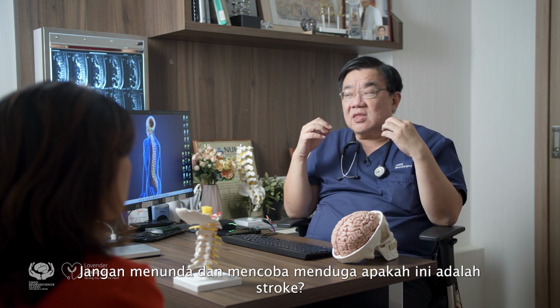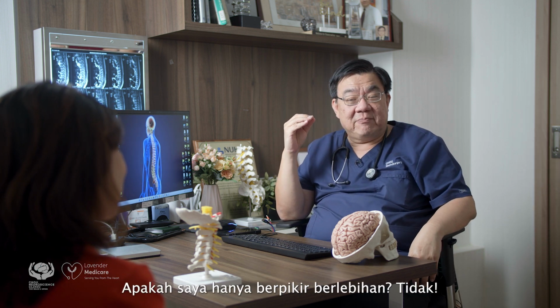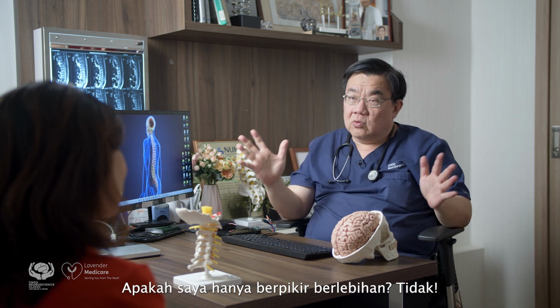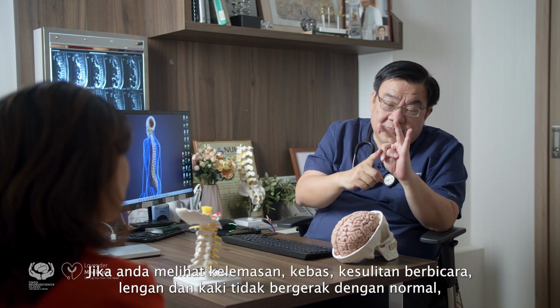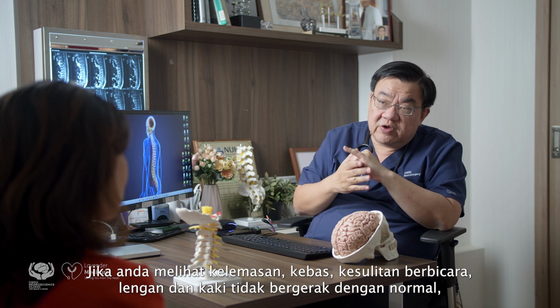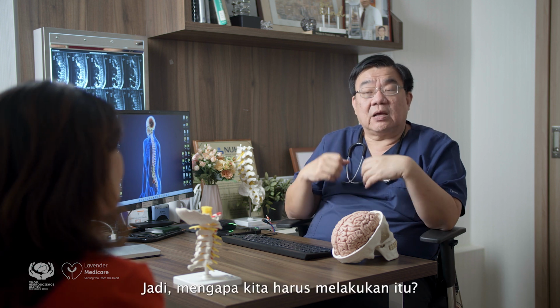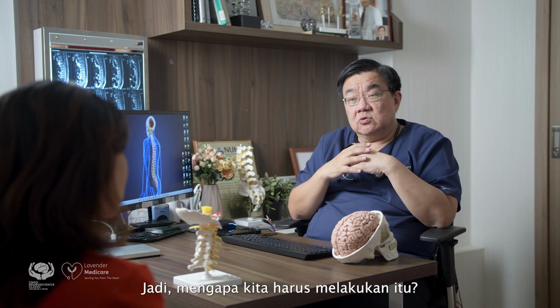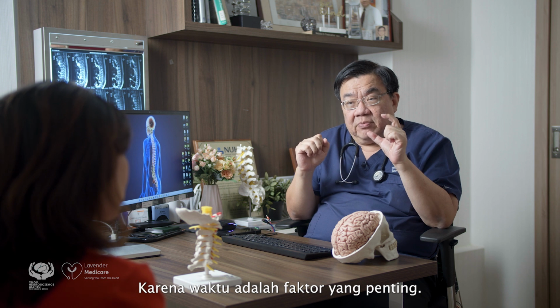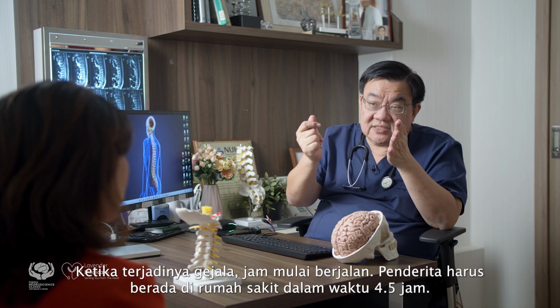Please do not sit there and ponder, is this a stroke? Am I overreacting? No. Whenever you see weakness, numbness, speech difficulty, hands and the arm and leg not moving well, saliva drooling, go to the hospital immediately. Now, why do we do so? Because the time factor is important. When symptoms begin, the clock starts ticking.